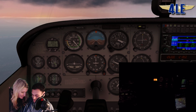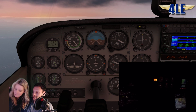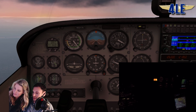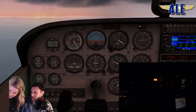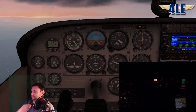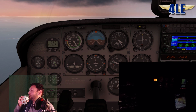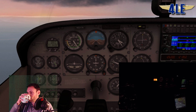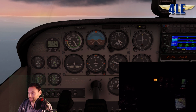The cloud deck is a true scattered layer, but the bases are between 2,000 and about 3,000. We got your weight input into the weight and balance, so you're within limits if you wanted to go. Sky 53176, weight 140. Oh, okay, 140. What'd you put it as? We won't discuss that.